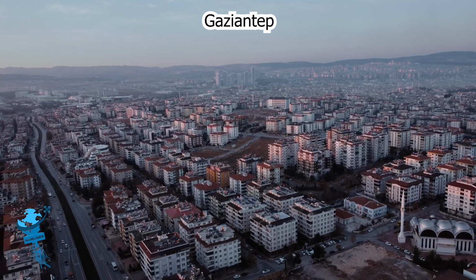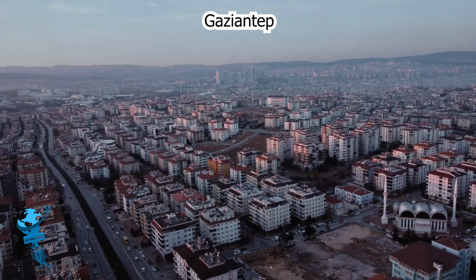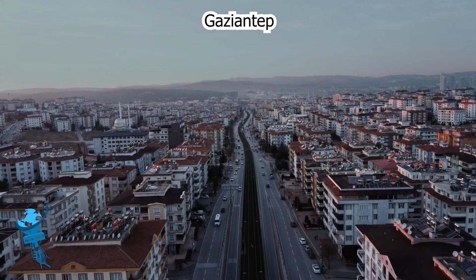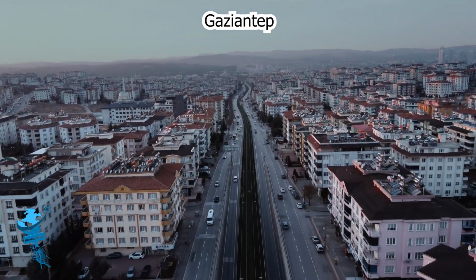Gaziantep. Gaziantep, historically Aintab and still informally called Antep, is a major city in south-central Turkey. It is the capital of the Gaziantep province, in the westernmost part of Turkey's southeastern Anatolia region and partially in the Mediterranean region.